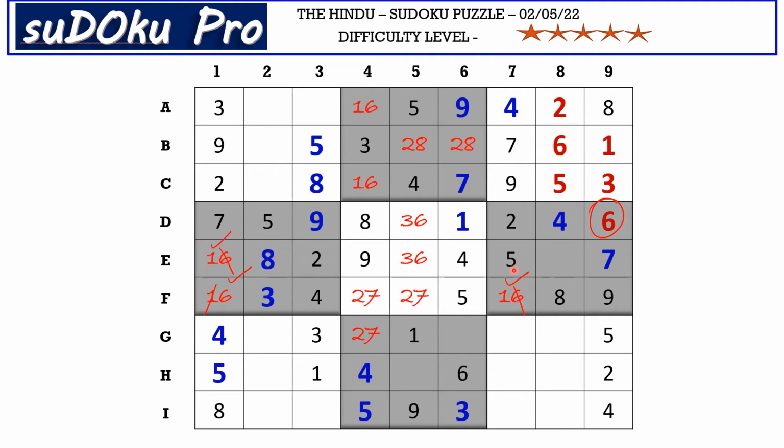Now in this block, that is the 6th block, the only missing number is 3. This 3 cancels out the 3 here. So E5 takes 6 and D5 takes 3. Now in column 7 there are only 3 empty cells and the missing numbers are 3, 6 and 8. There is 3 and 8 here in I row. So I7 takes 6. There is a 3 blocking here from G row. So G7 takes 8 and H7 takes 3.